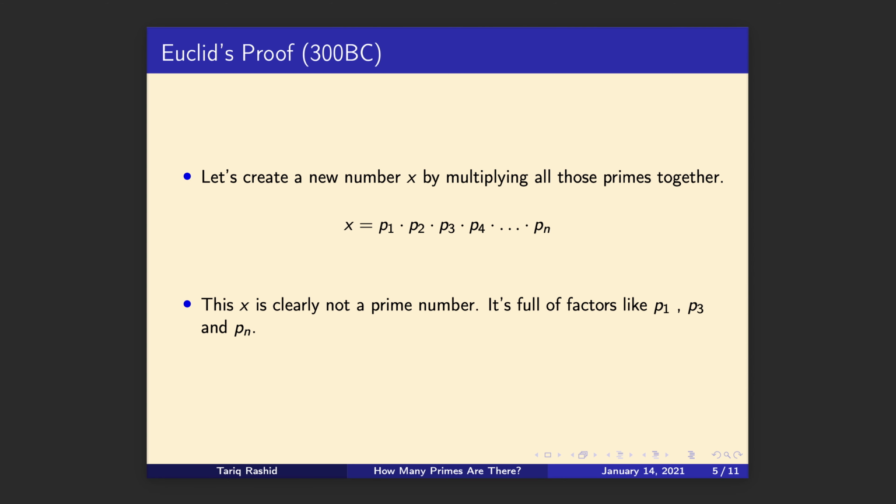Now what we're going to do next with this list of primes is multiply them together. You'll see why in a minute. We'll create a new number called x. So x is all those primes multiplied together: the first one times the second one times the third one, up to the nth one. Now this x is not a prime number. It can't be, because the way we've constructed it is by multiplying whole numbers. It's full of factors like p1, p5, p4.